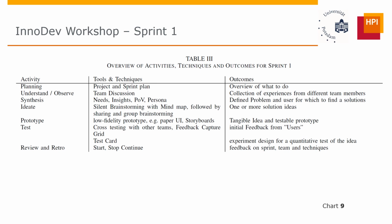With this point of view and the persona in mind, they were asked to silently brainstorm and then share and have another group brainstorming about possible solutions that could help this persona and their need. Following was a prototyping session where we asked them to do a tangible but lo-fi testable prototype, something like a paper UI, a storyboard, and then they were asked to cross-test their prototypes with one of the other teams in the workshop and collect feedback in a feedback capture grid.